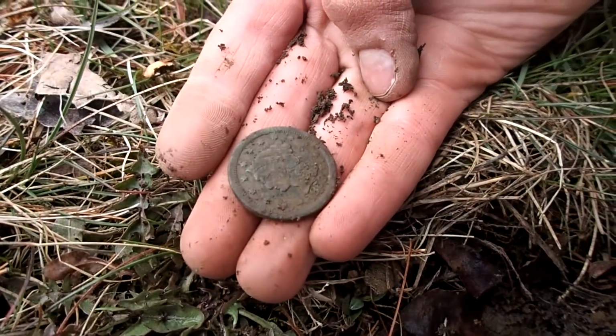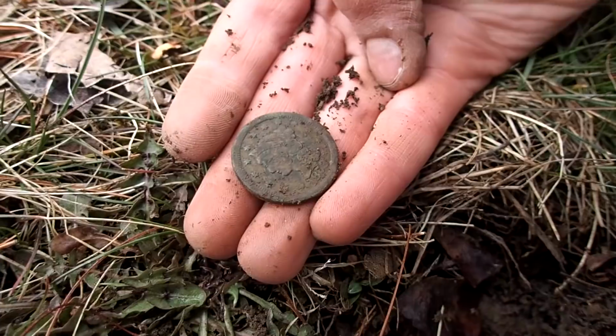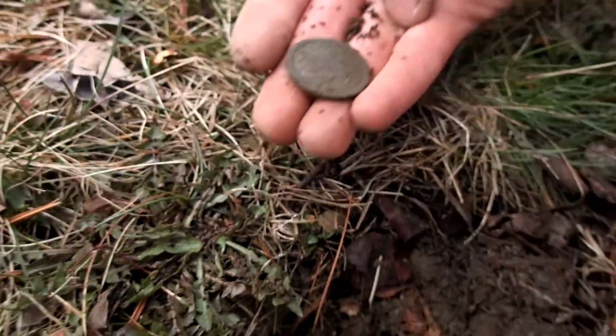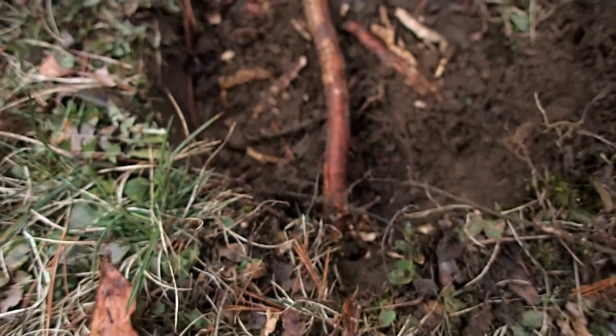Dude, hold on. You now have every large cent, including the Liberty Cap and a Draped Bust. That is amazing. Wow, what a beauty. Here, can I get it close? Yeah. Wow.